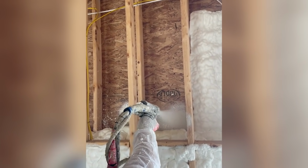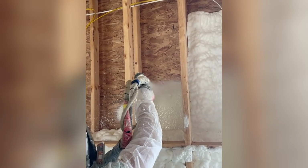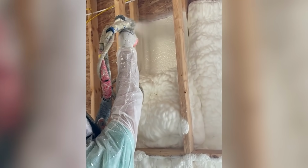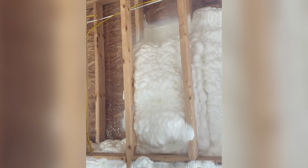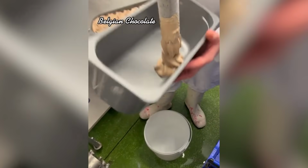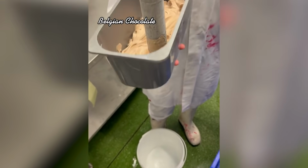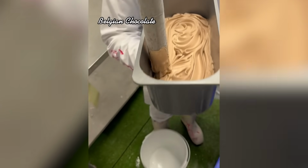Filling between the wood supports with expanding foam is a very appealing job from how it looks. Pouring Belgian chocolate into the dish is a type of job you want to keep doing. Giving the chocolate some patterns is just amazing.